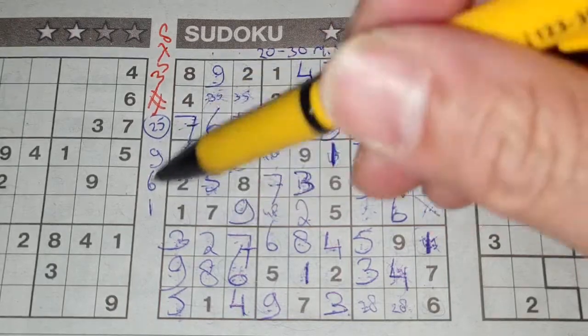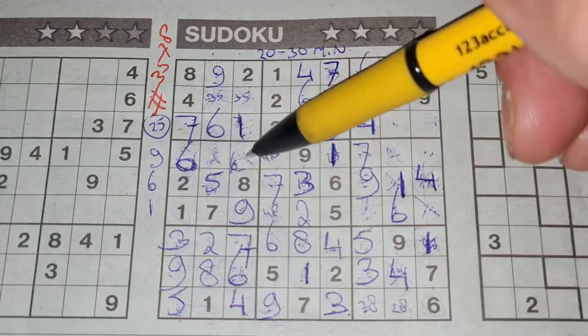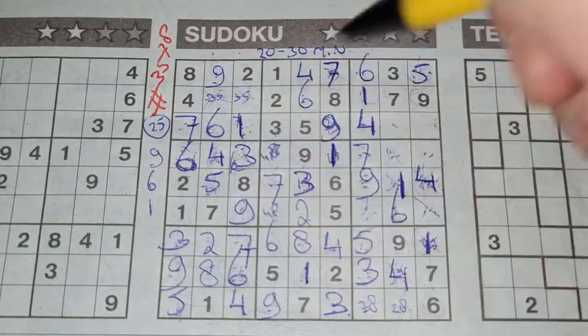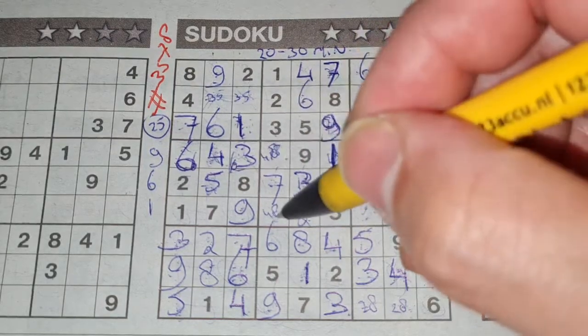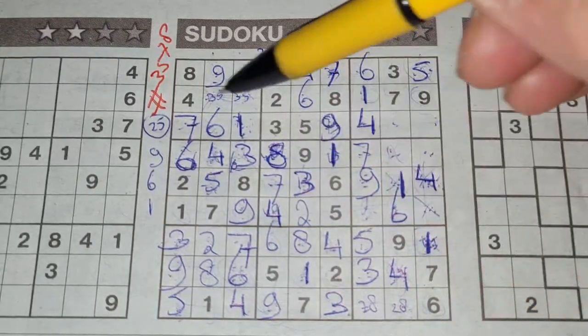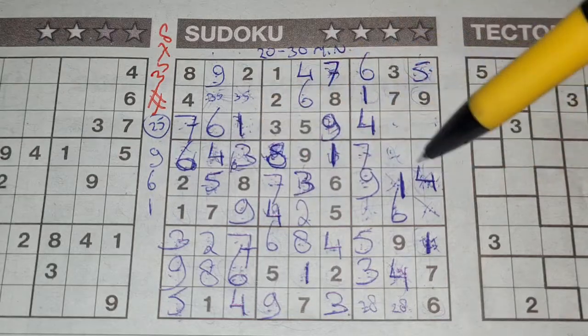Two numbers left in this big square for the numbers 1, the 2, the 3 is missing, and the 4 is missing. 3 and the 4, we see here 4, no 4 there. 4 should be here, and the 3 goes there. Now we have a 4 there, so this box can't be 4 anymore. That box should be a 4, and this box should be an 8. And all the 4s are used.